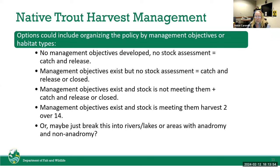This section to me is about how we're going to organize the policy. So are we going to be defining elements of the policy around habitat types or areas that have certain management objectives? My guess is that it'll be a little closer to what we see in the last bullet, where we're organizing the policy elements based on habitat types like rivers or lakes, or areas that are in the anadromous zone or above the anadromous zone. And then from there, we'll be developing separate policy statements that guide harvest management within those areas.